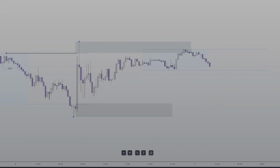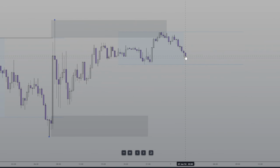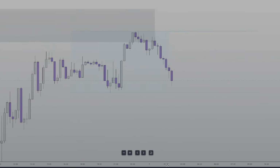So perfect. So what we have here right now. So basically, at the end of the Asian session at 2 a.m. Eastern time, the market reacted to our 50% of the daily candle. Okay. So let's go back to the 15 minutes.